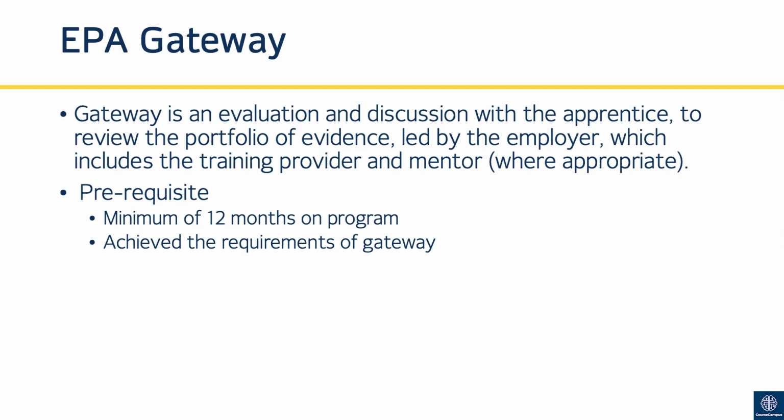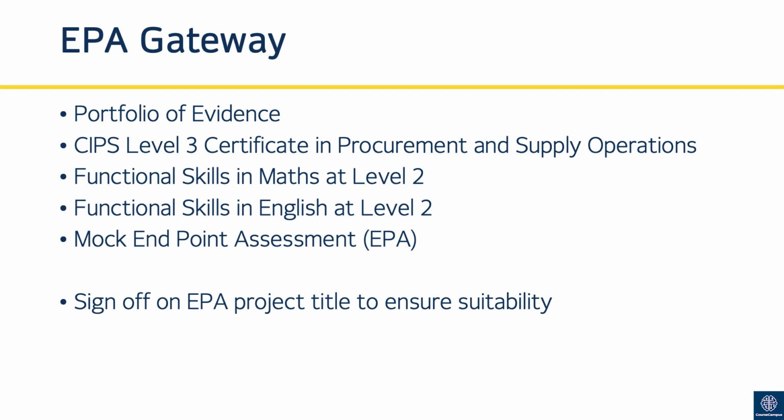As a prerequisite, you must have spent a minimum of 12 months on programme to move to the gateway stage, so you can't complete this qualification any sooner, and you also must have achieved the requirements of gateway. So the requirements of gateway is that you have completed that portfolio of evidence, you've achieved the SIPS Level 3 certificate in Procurement and Supply Operations, you've achieved both your functional skills Level 2 in Maths and English, and you've also completed a mock endpoint assessment. So your assessor will complete that mock endpoint assessment, which gives you good prep so that you're ready to do it for real in the endpoint assessment. It's also noted there that you'd sign off the EPA project title to ensure suitability. We'll talk about that when we discuss the endpoint assessments.